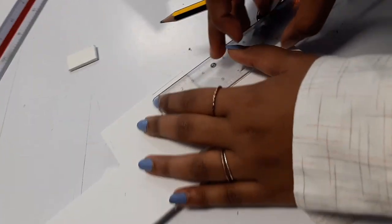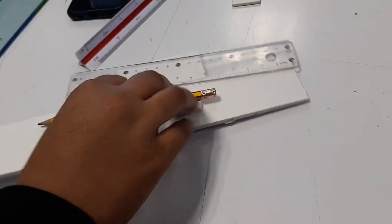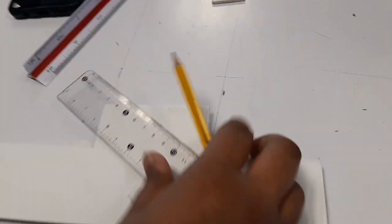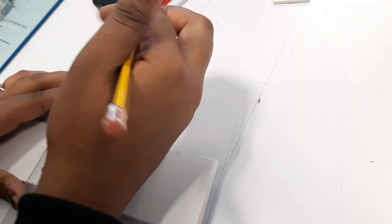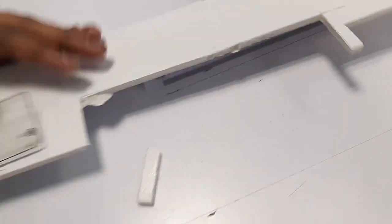70. Wait, just take this. How much? 3. 3. You do it. So what's the width here? You know the uniform. It's 4, no? 4. 4. Just do what will be good for stability. Yeah, that much only you do. Bro, just check the height, bro. Don't check the width.